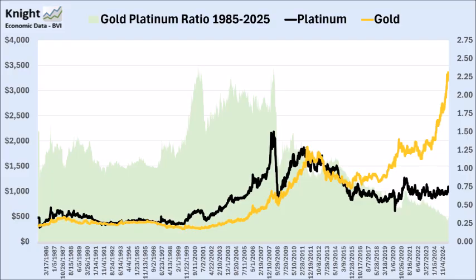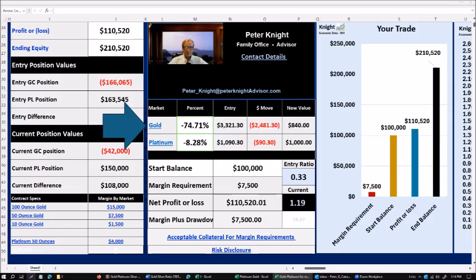Let's assume politicians all of a sudden grow a conscience. We see balanced global government budgets, peace and harmony on the planet. This economic prosperity, peace and harmony motivate metals to sell off with tenacity. Gold sells off by 74.71% from our short entry at $3,321.30 an ounce to $840 an ounce.